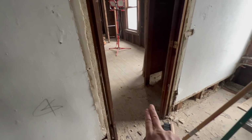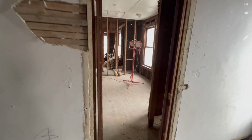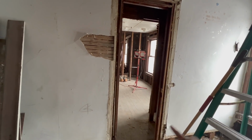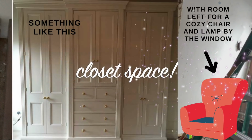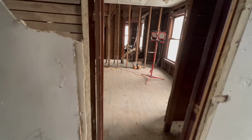And the room will be extended out to that wall. So the master bedroom is going to get a little bigger. And then we're going to refabricate a closet here. Something like this, with room left for a cozy chair and a lamp by the window. A little bit more useful than these long skinny ones. I just really can't figure out how you even use a closet like this successfully.